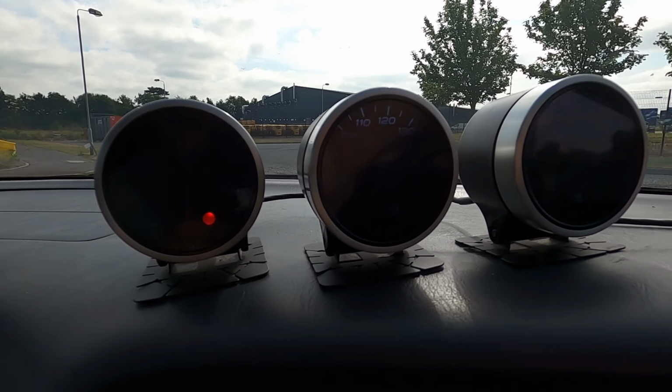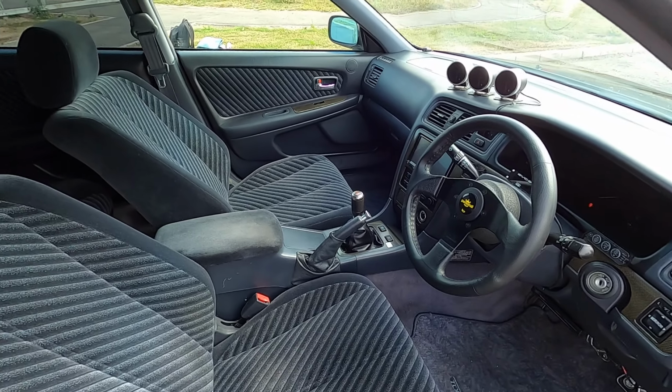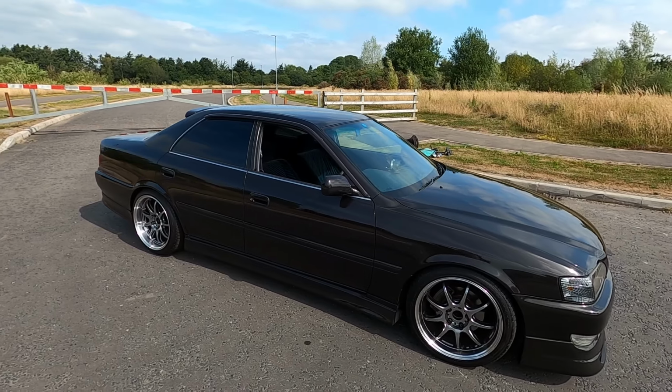I know it's blinking there, it's just the way the GoPro picks it up. Just a really tidy, nice, clean example all over. Do you know what, guys? I don't use this word a lot, but I think this car deserves it. It is absolutely mint.